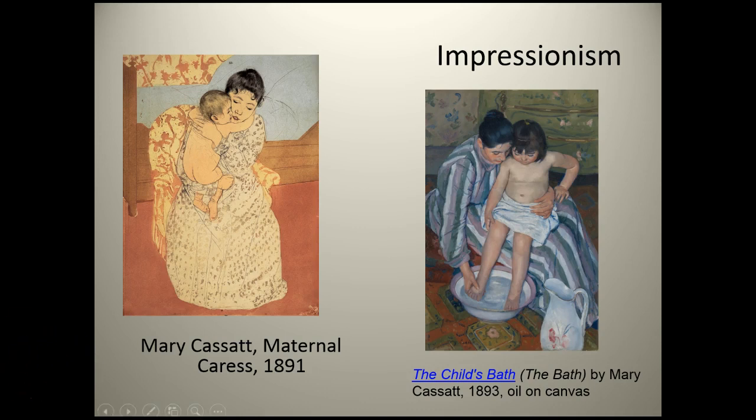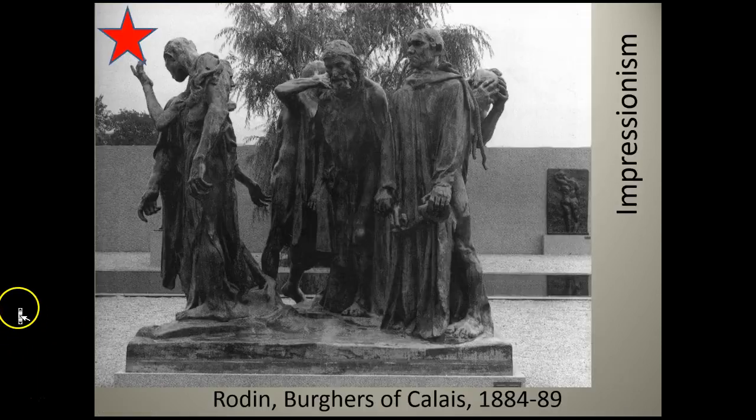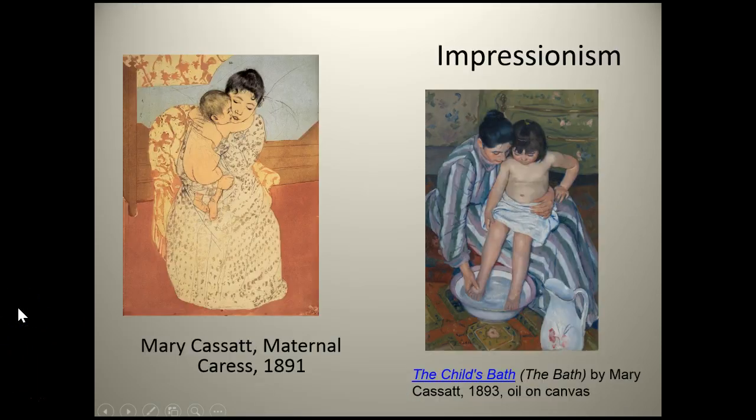She also did paintings, and this is another very famous image by her, The Child's Bath, done in 1893.